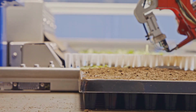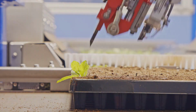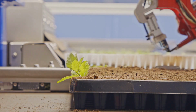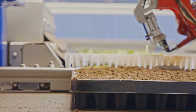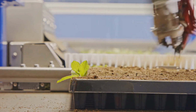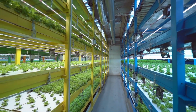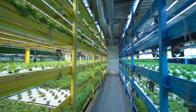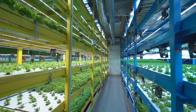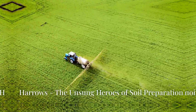But here's the really clever bit. The whole operation is controlled by Bowery OS, a sophisticated operating system that monitors and adjusts every aspect of the growing environment. It's like having a team of expert gardeners working around the clock, ensuring every plant receives the perfect amount of everything it needs to thrive. And the results speak for themselves. Higher yields, faster growth, and tastier, more nutritious produce. Bowery Farming's Bowery OS, because who needs sunshine and fresh air when you can have perfectly grown vegetables all year round?